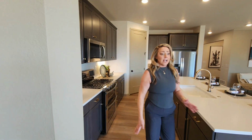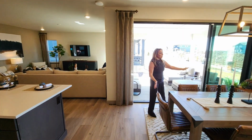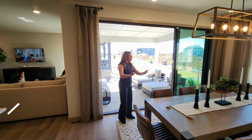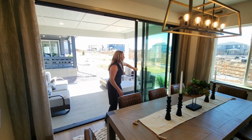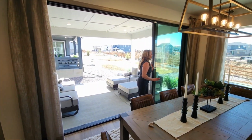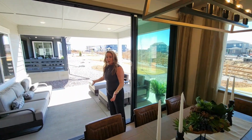And then it does come with a designated dining room. And I absolutely love this picture. But what I like about this is that it flows right outside. There's a 3-panel glass door, so you can just open it up, and this patio becomes part of your home.